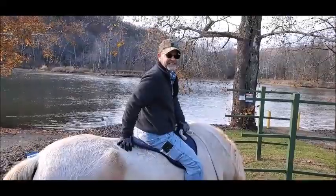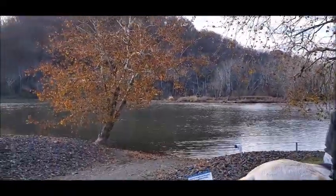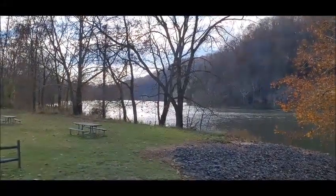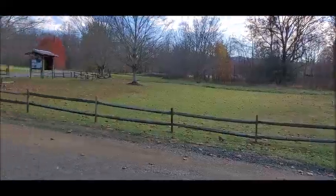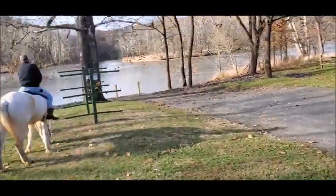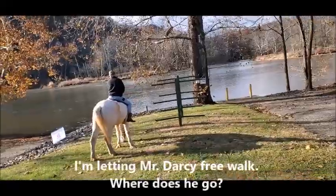So we decided to sit and wait for a minute, let them kind of graze a little bit while we're down by the river. And it's really pretty out here. Figure we come down to the boat launch. We're not supposed to be down here with the horses. But we figure we come down anyway.